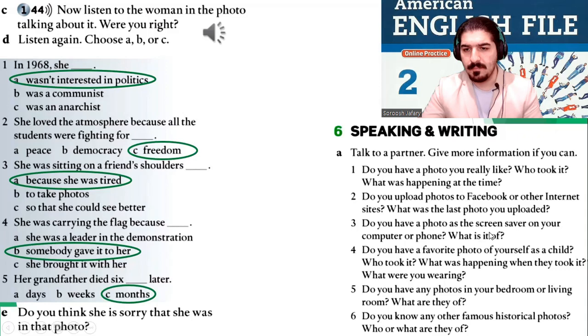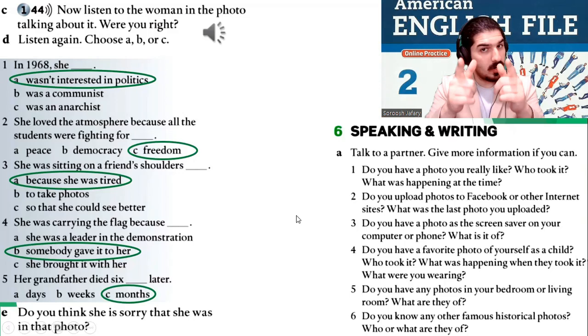What is it? Number four, do you have a favorite photo of yourself as a child? Who took it? What was happening when they took it? What were you wearing? And number five, do you have any photos in your bedroom or living room? What are they of? And number six, do you know any other famous historical photos? Who or what are they of? This is on you. Speak to your friend.